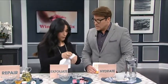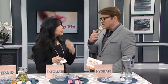Don't be really rough. You wipe it off. So you're not trying to irritate the lips and the area around the lips. Just like your face, it's a gentle exfoliation. You're going to get the best results.